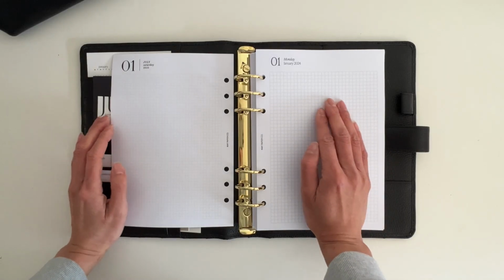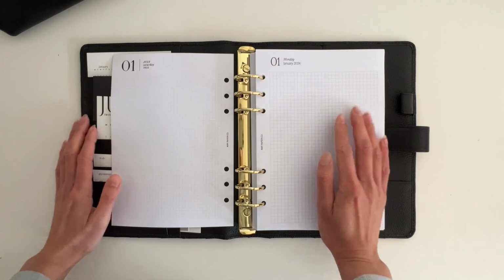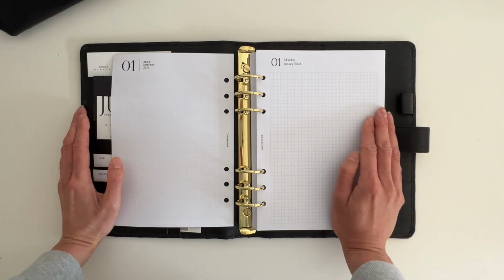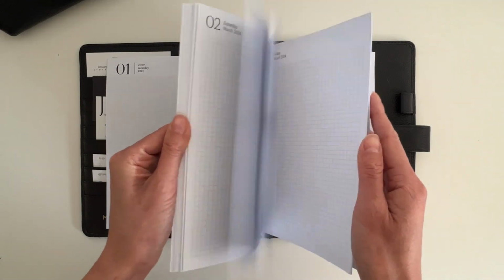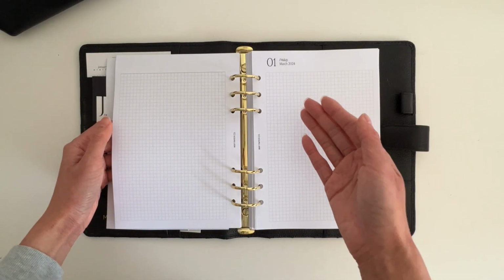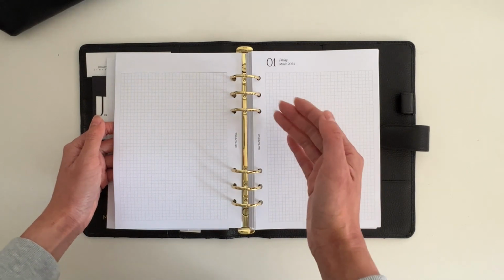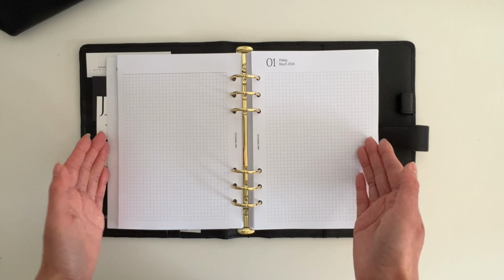If you love using gridded layouts, I would also love to know in the comments below what size you like to use, whether that be 3.5 millimeters, so something on the smaller end, or something more large, like 5 millimeters. So like I mentioned before, the months are separable. However, I thought that rather than having a lined page, it would be more fitting to make it a grid page instead for the month separator. So there we have it, the daily with grid layout.